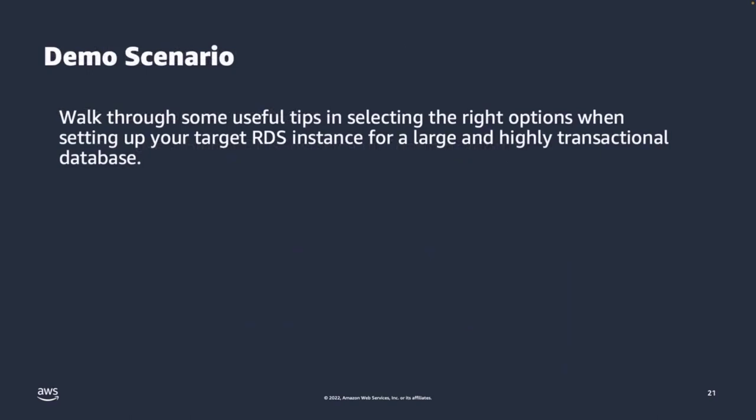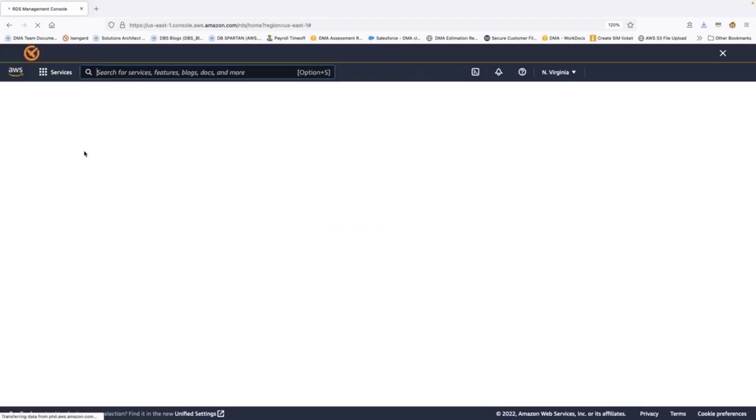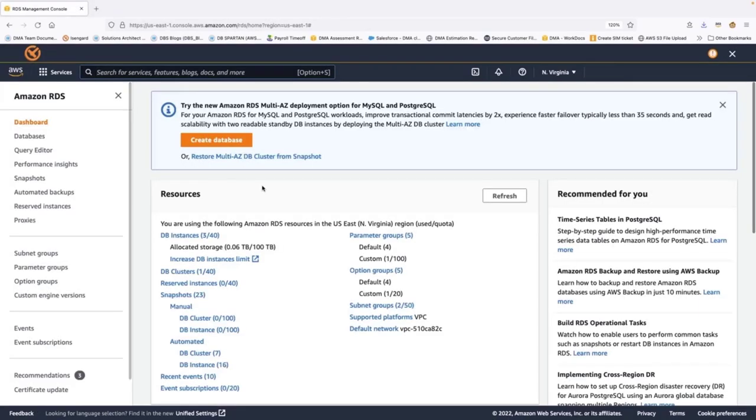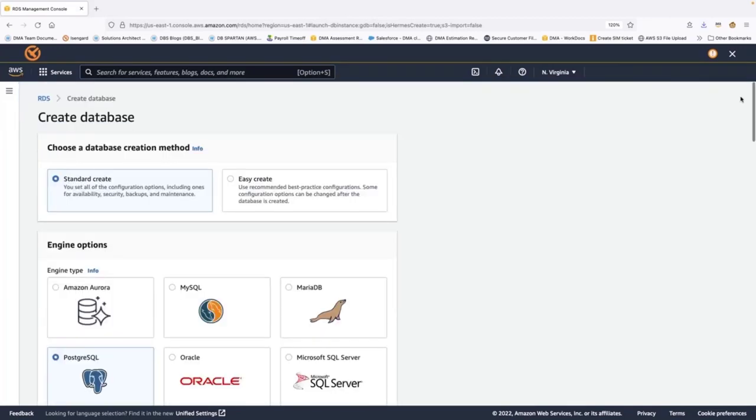Now I'm going to show you some of the best practices in setting up your target RDS instance for making your database restore faster. Okay, this is my AWS console screen. I'll go to RDS and I'll create an instance of RDS SQL Server. Okay, let's hit create database.